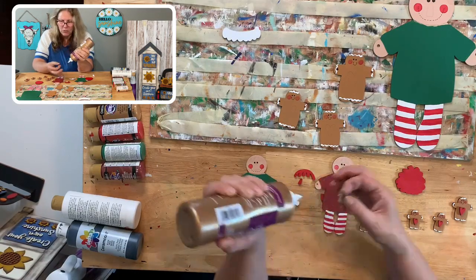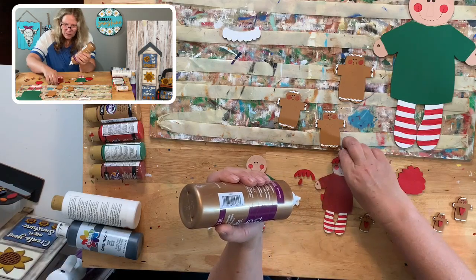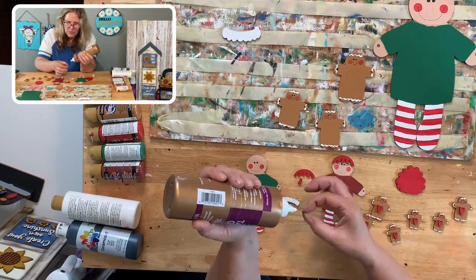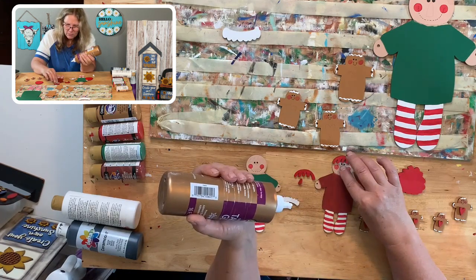Okay, so now we're going to glue our little Raggedy Ann together. So excited. This is such a fun project. I love stuff like this.